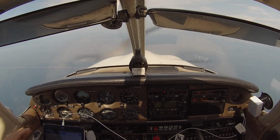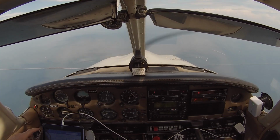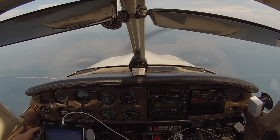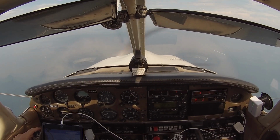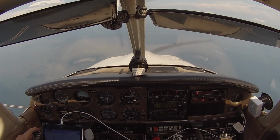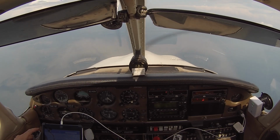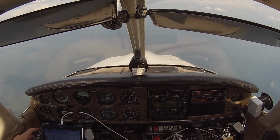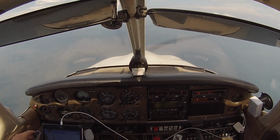5,400 or 5,000. We're 30 miles from Bogley. Cherokee 489er, contact approach on 133.15. Good day, thanks for your help. Approach, Cherokee 21489er, checking in at 5,000. Altimeter 2971. Cherokee 489, descend and maintain 3,000.